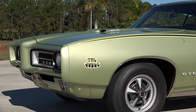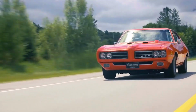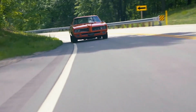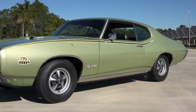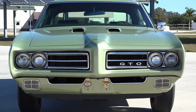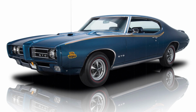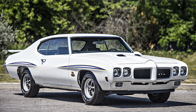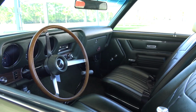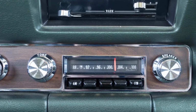The exterior of the Judge was distinguished by its unique "The Judge" decals, which were applied to the sides of the car. The Judge also featured a hood-mounted tachometer and a rear spoiler, which was added in mid-1969. The car was available in a variety of colors, including carousel red, atoll blue, and polar white. The interior of the Judge was similar to that of the GTO, but it featured special "The Judge" embroidery on the seats and door panels.